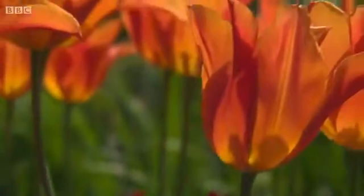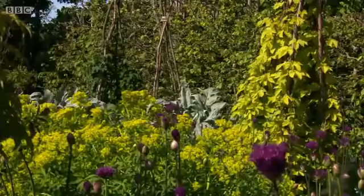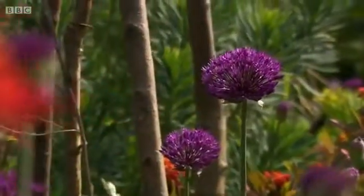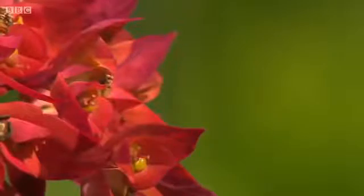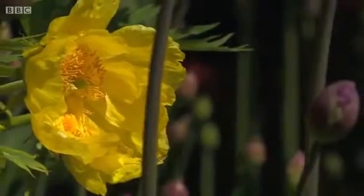Now, this time of year, they're dominated by a kind of fresh energy that's best seen in the golden hops and in the euphorbias. That's matched by the alliums, which are just beginning to open, purple sensation. But above all, it's about keeping that palette of jewel-like colours growing and firing on all cylinders from now right through into autumn.